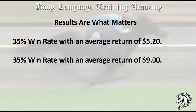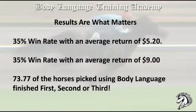But our testing shows that by adding body language as part of your handicapping process, you can increase your win results. After training for racehorse body language was added to handicapper skill, not only did the win rate go up, but the payout also increased as well. You will hear from Ari later in the webinar when he talks about how body language affected his play. If you place exotic wagers, this third number is very important to you. Horses picked with the racehorse body language finished in the money 73% of the time.